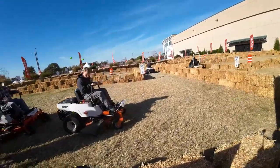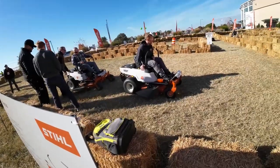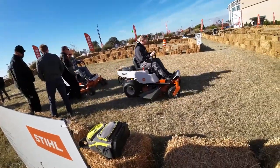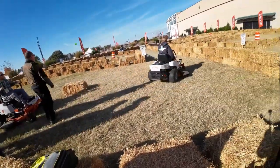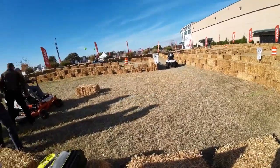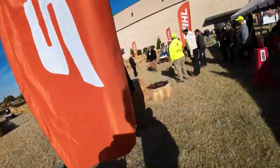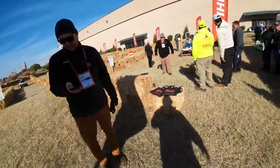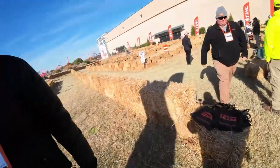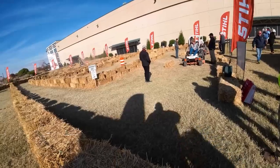Here are the steel residential models. They look like they're based off of the Simplicity Courier. That one's kind of interesting because it doesn't have any front suspension on it. Simplicity doesn't have a model anymore without the suspension, so that must be that older Courier model. But they are playing with them. Booth is pretty busy.